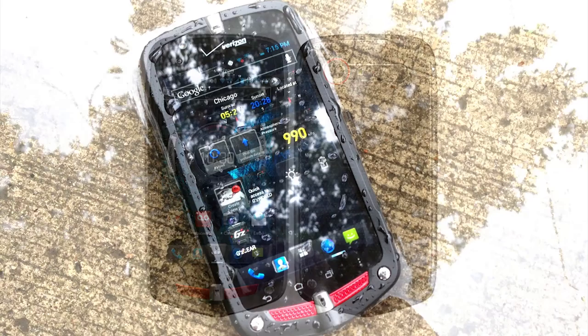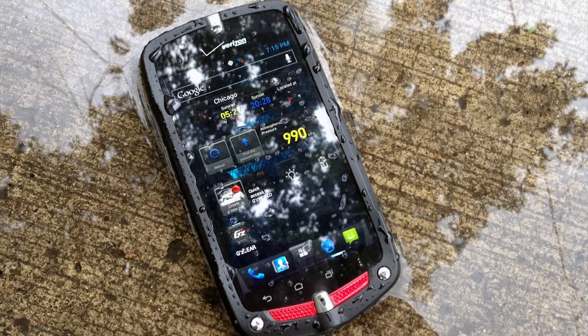It runs an Android version that's very, very old. It has a rugged body and a good battery life, but it's slow and the call quality is no good. It's not a good looking phone either. Rugged, yes, but why, Casio? I think you should focus more on watches and stuff, because trust me, you do a very good job there.